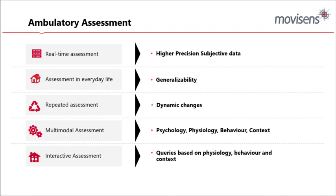So multimodal assessment, which is something we're really big on, so examining both the psychology, the physiology, the behavior, and the context of the participant. So trying to color in the picture of their day-to-day life, as opposed to just have the hard numbers of, say, the physiology, trying to incorporate a little bit more of their behavior, context, and psychology into that to fill in the blanks, and vice versa.